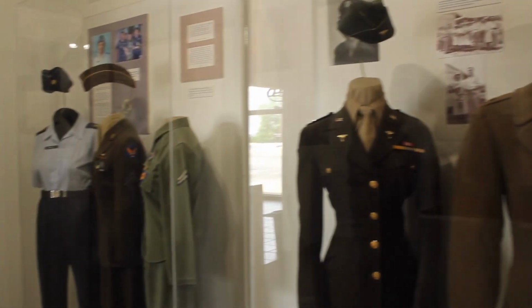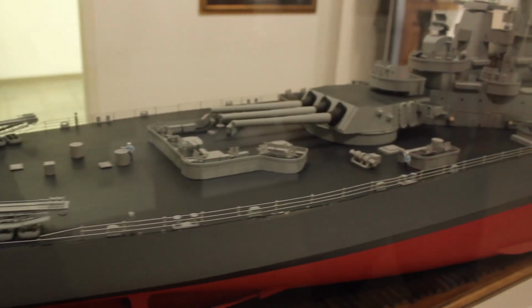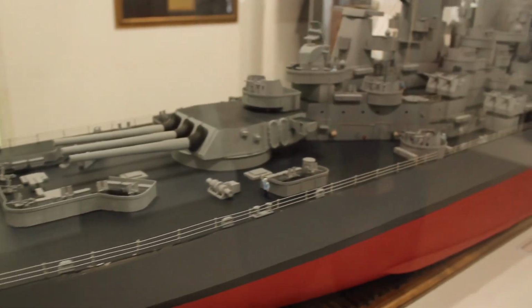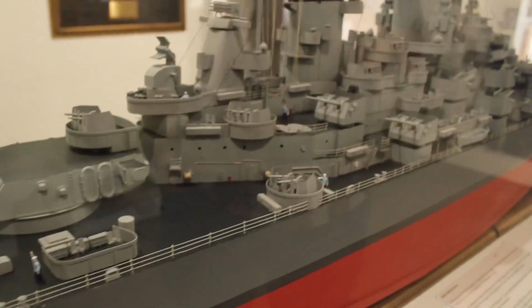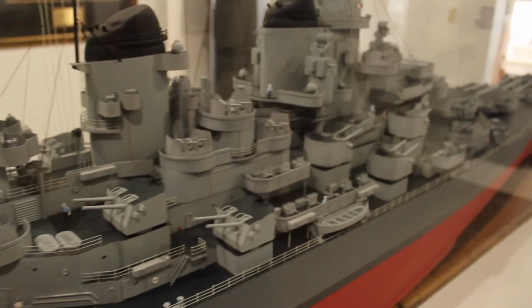And then look at this. This is the USS Missouri. Now, we have been on a similar kind of ship when we were down in Texas a while back and visited a few places that are similar in nature since, but just seeing the scale of the model and then thinking about those places that we visited, super cool.